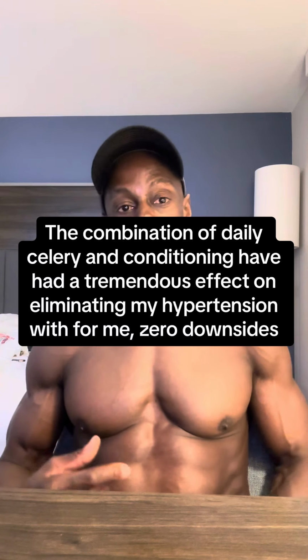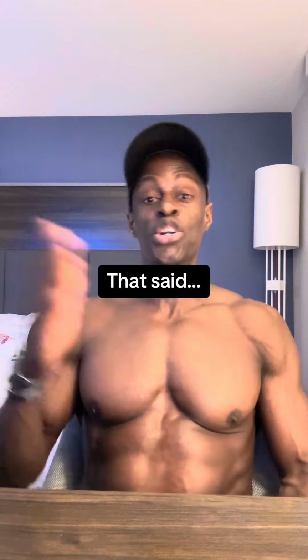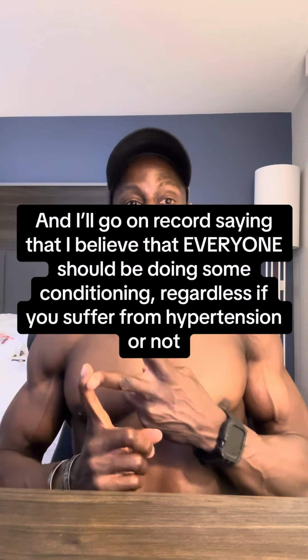The second reason that I eat celery with all my solid food meals is that the compounds in celery and celery seed are extremely efficacious in reducing blood pressure. I've seen as much as a 20-point drop in my blood pressure anecdotally within roughly 72 hours of regularly eating 2-3 stalks of celery, 2-3 meals a day, and many hundreds of other people that I've recommended this to have experienced similar effects. And the combination of daily conditioning and eating celery has been an extremely potent deterrent against hypertension.